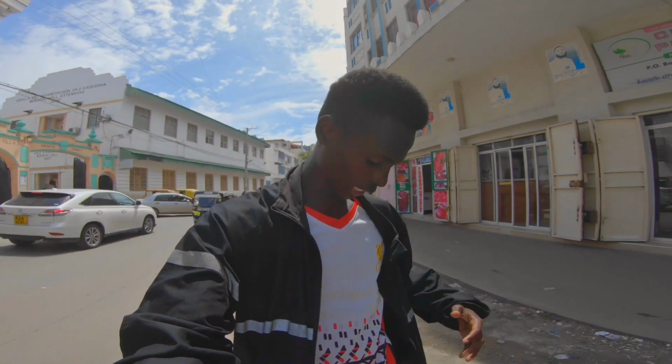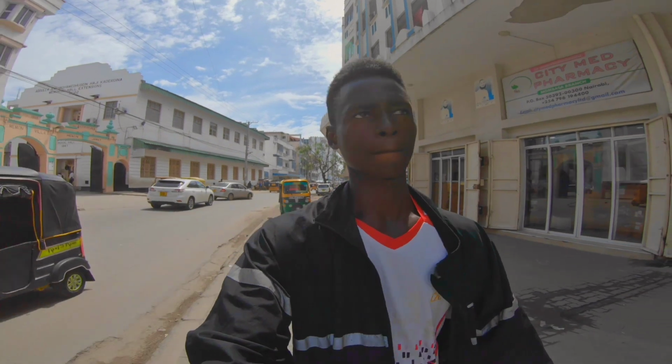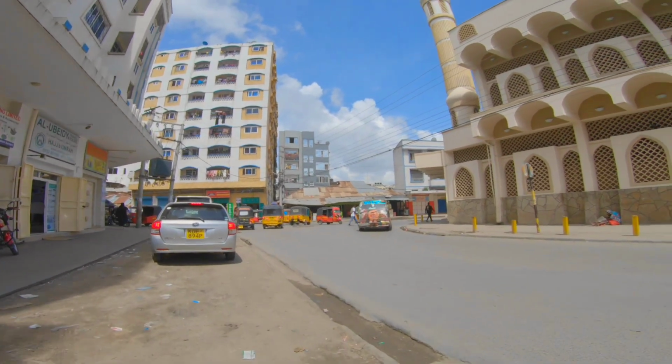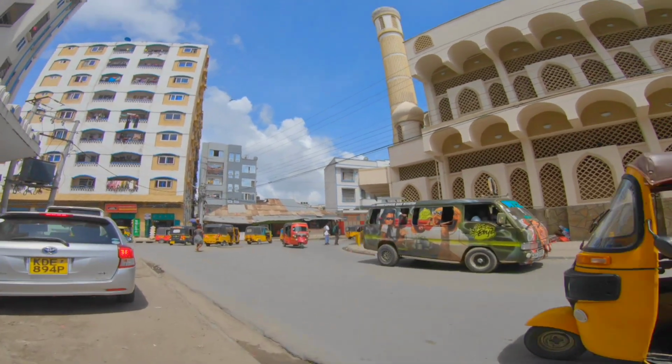So guys, you might be wondering, why did I come with this jacket? I thought it was going to rain. That's why I took it. But that's not the case right now.